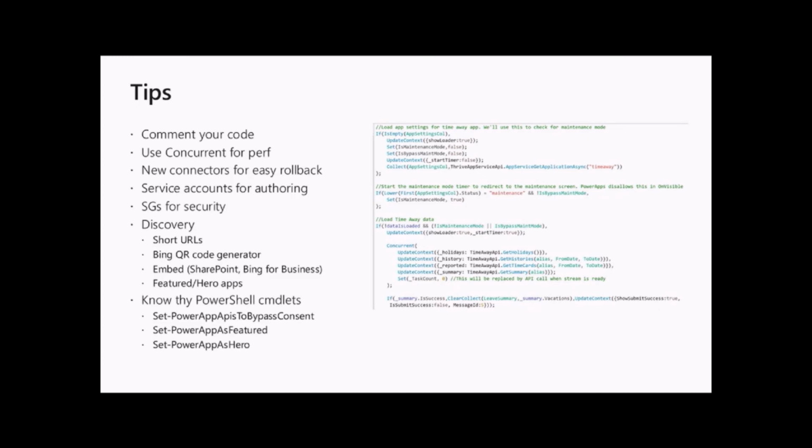When you're doing releases, we like to create net new connectors. It takes a few minutes for that connector to register sometimes with the APIM. Depends on the time of day. You know, with traffic, it's first in, first out. So what I'll do is I'll release a new app, I'll have a new connector, and if I find any issues, when I roll the app back, it uses the old connector again, and I can instantly roll it back in a matter of a minute. Went through the service accounts.